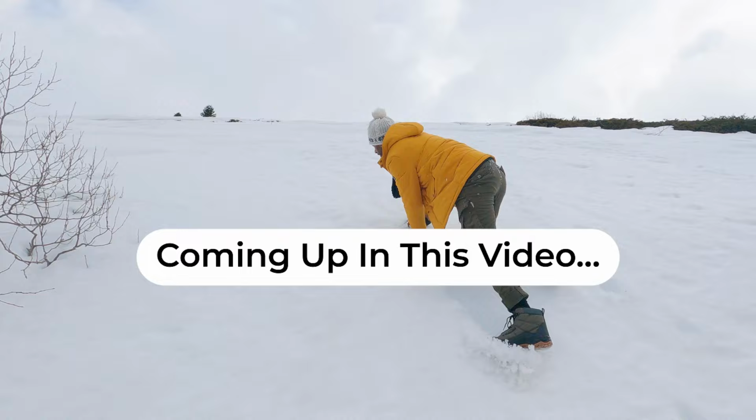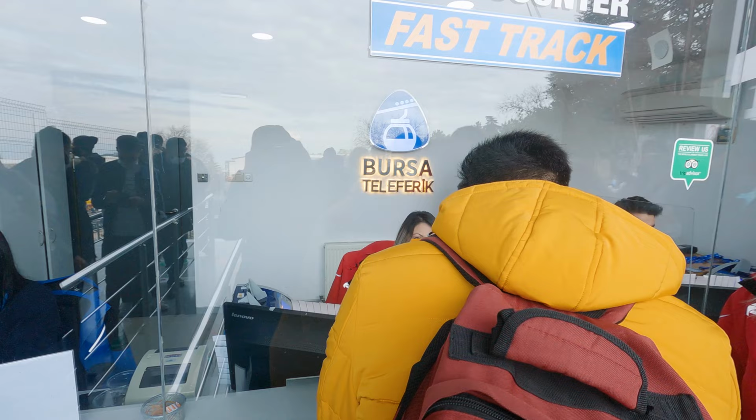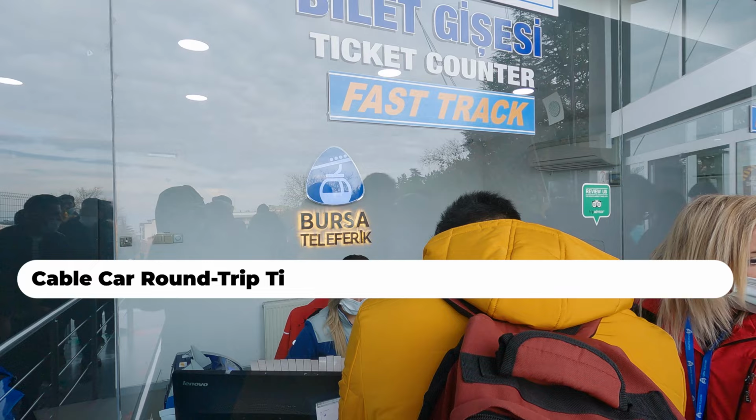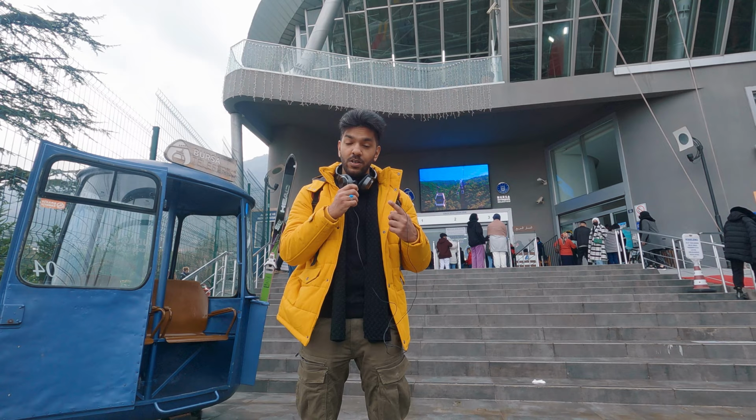Today we are back here at the Bursa Teleferik to celebrate my birthday. I'm very excited, and today the prices of the tickets have gone up a little bit from the last time I was here. They are 250 liras each for the normal tickets, and the teleferik, i.e. the cable cars, will be taking us up, and I'm looking forward to showing you my adventures today.